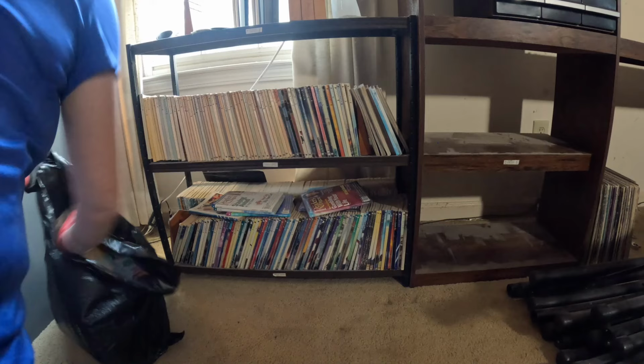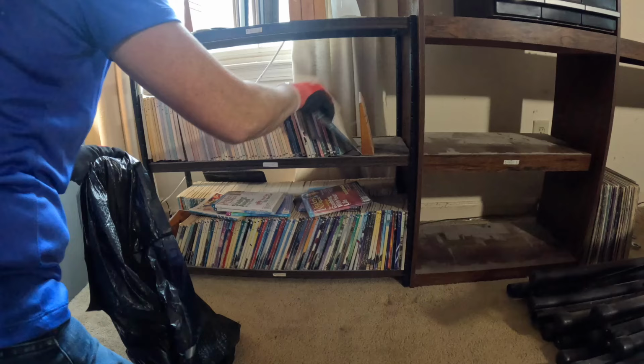I'm going back to the rack of Reader's Digest books. I'm putting them in a plastic bag because I'm out of boxes.